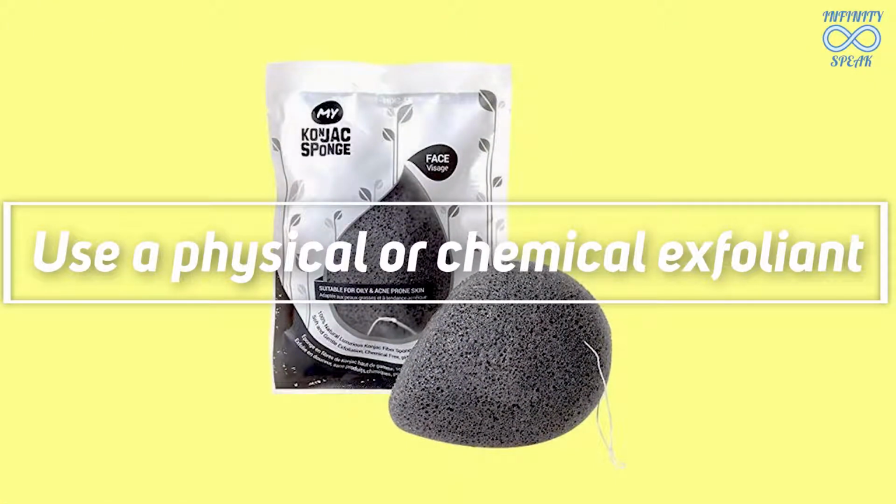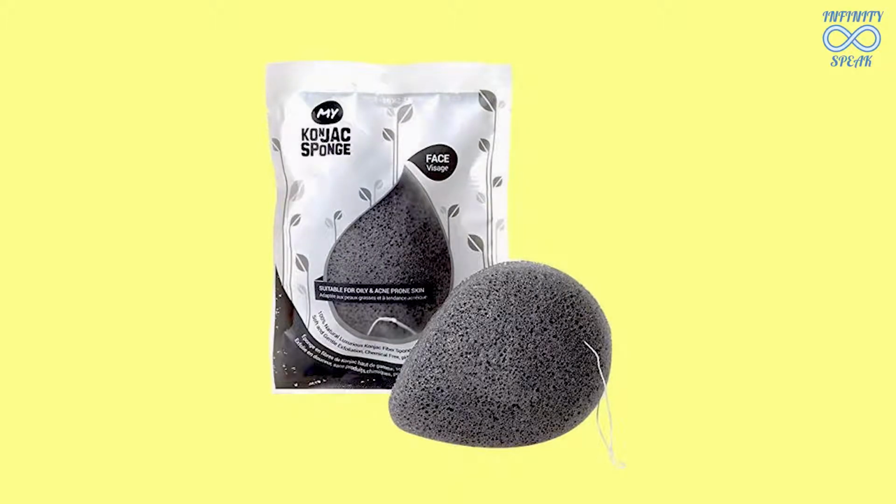Use a physical or chemical exfoliant. As you age, your skin slows down replenishing itself. Dead skin cells aren't replaced by fresh cells as quickly, which means your skin starts to look dull and uneven, and may even crack. Exfoliants are a great way to help get dead cells off your skin.